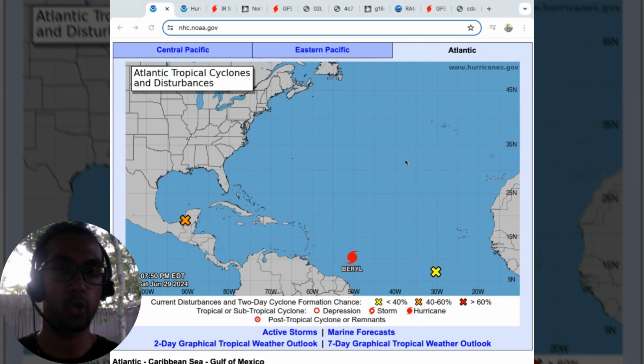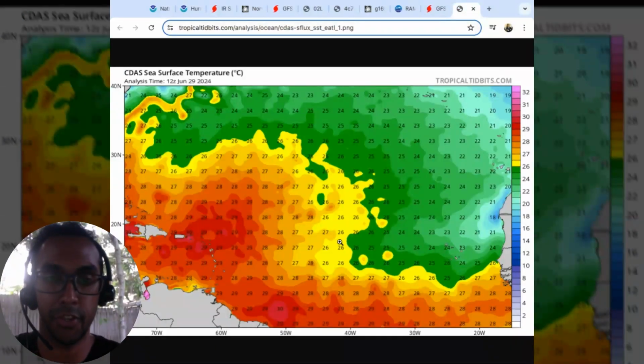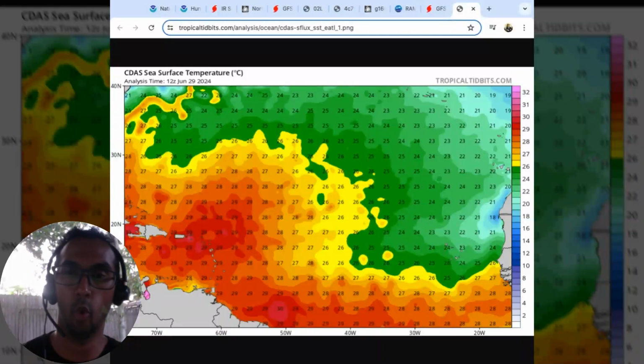What we're going to move towards now is looking at Beryl. I'll show you one of the things here that is important to know. Here is a sea surface temperature overlay. It is expressed in Celsius. Basically, Beryl is in this region right here. There is a 30-degree Celsius reading there, which is about 85, 86 degrees Fahrenheit. So temperatures in the main development region are in the low to mid 80s, which is the threshold for tropical development and intensification. So this is one of the main ingredients why we're seeing Beryl intensify.